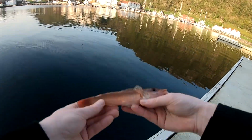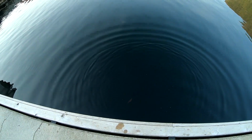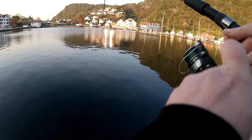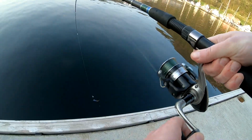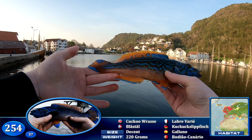I'm not sure if they're all born female or how that works, because I've seen some pretty tiny cuckoo wrasse, like just 5-7 centimeters or something, that were male, and that was a striking coloration. I might be mixing it up with something else, but I do believe I've seen pretty tiny cuckoo wrasse. Never caught any that tiny though. Anyway, as you can see, there's a lot of them here. A lot of male ones.